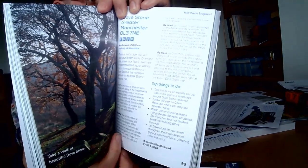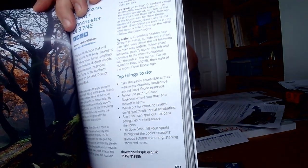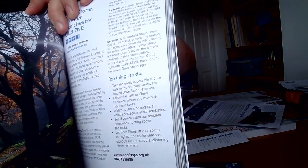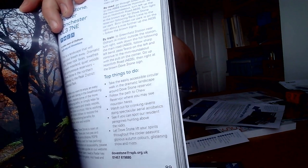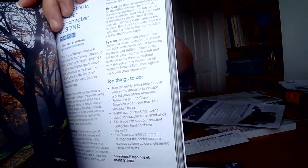There we have a picture of it. That looks very nice. Can you read that? Let Dove Stone lift your spirits throughout the cooler seasons, glorious autumn colours, glistening snow and mists. It's May. Fine. Good. Probably we'll have to go and check it out.